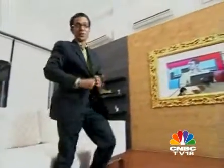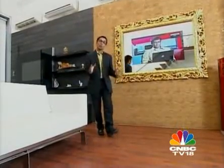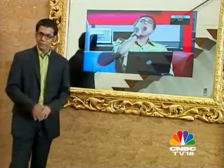A gadget that is restricted only by your imagination. A TV that is visible only when it is switched on. Or a set of 5.1 channel surround speakers that show their presence only through their output.